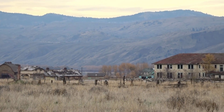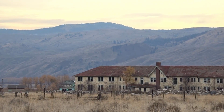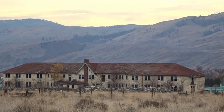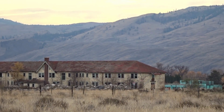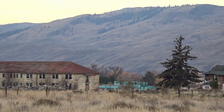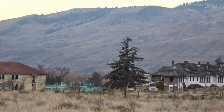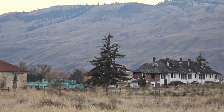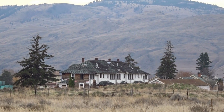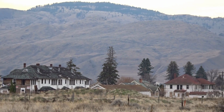A little bit of an interlude from gold panning to show some history of the area. Tranquille River here, right at the base of it, has a very large ghost town. It's actually a ghost hospital, if anything. This, a long, long time ago, was a mental hospital for the area, and later on a tuberculosis hospital, or a place for people with tuberculosis to live away from the rest of the community, so they didn't spread the disease.